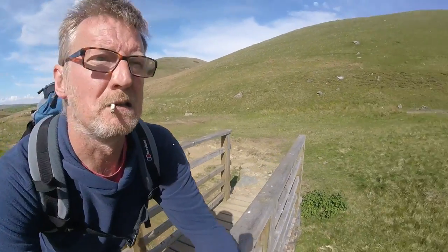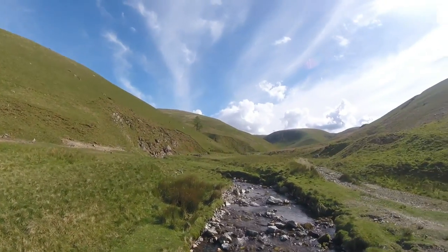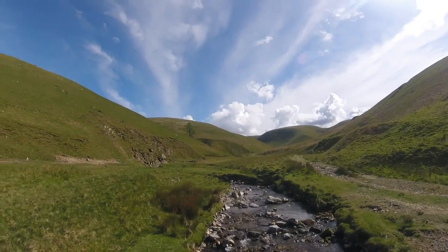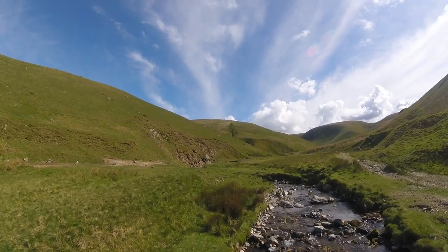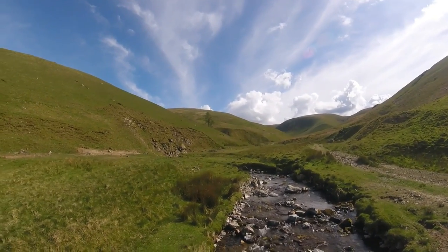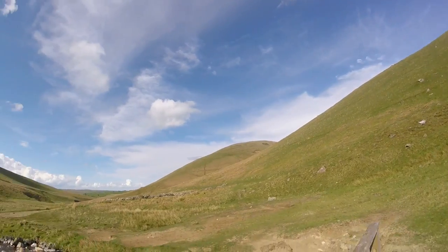Here we are on the bridge across Dale Beck. You can see behind us, there's some ruins over there. It's a lovely place. And just a few views going up the valley. You see it snakes up there. One of the things I find quite amazing is that tree over there, all stood on its own.